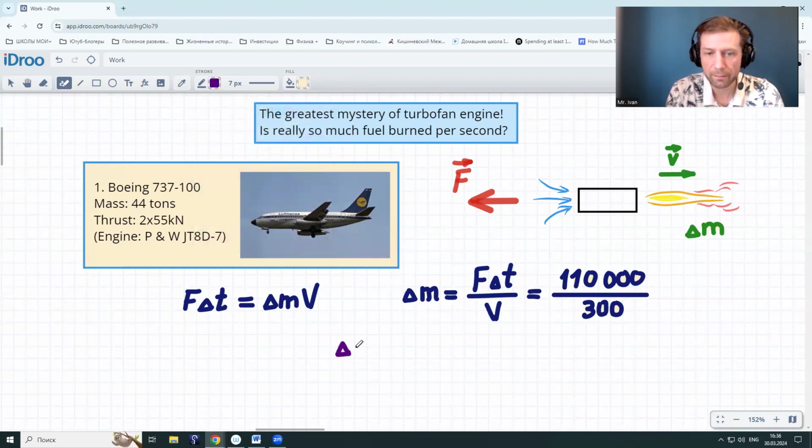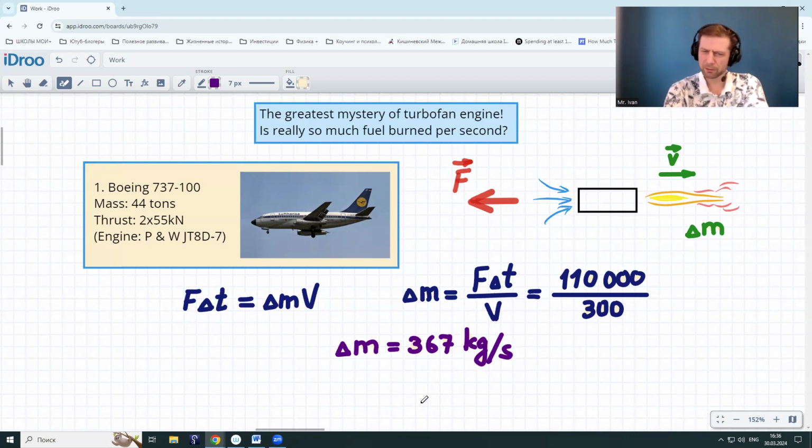Delta M is supposed to be 367 kilograms per second. So every second, wait a minute, how come? Is that really true? Do we really spend so much fuel per second? Do we really burn that much? Almost 400 kilos.